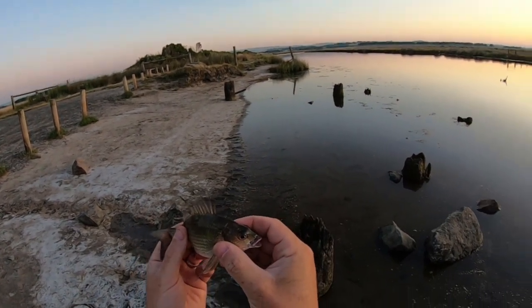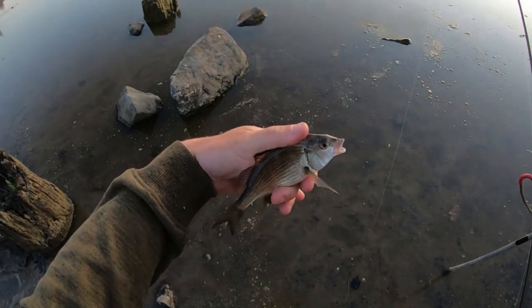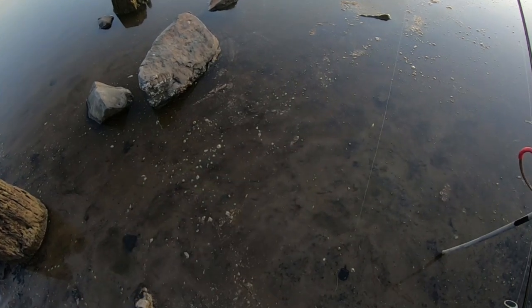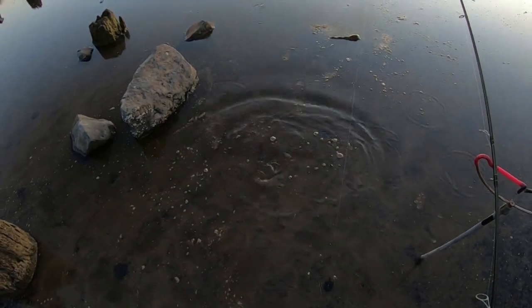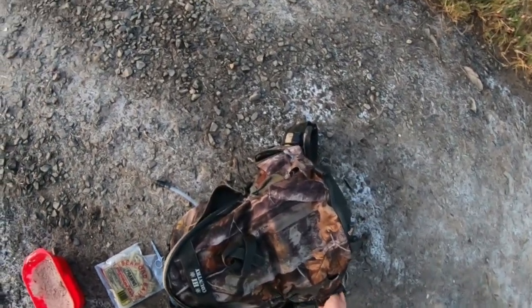What a bite. Thank you, buddy. Legal size for brim is 28 centimeters in Victoria. So yeah, see you, mate. Go on. What a legend.